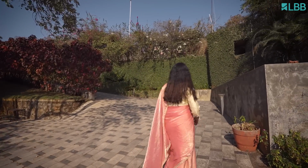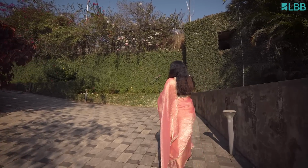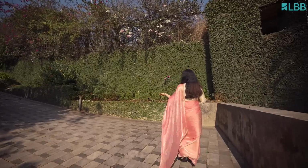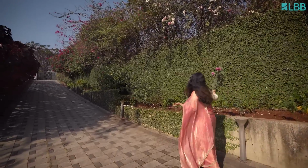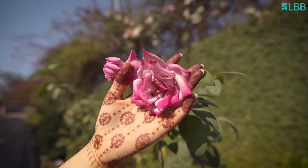Now let's go to the flower garden. We've recently planted a lot of new rose saplings and we can't wait for them to blossom. So you can see these small saplings, they'll one day become like this. So pretty.